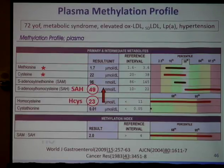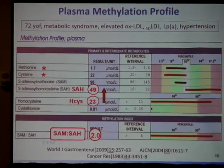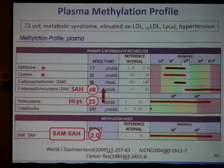That drives that reaction north. The increased SAH, which inhibits the methylation reactions, and the most important thing to look at there is the ratio of methyl donor SAM to the methyl inhibitor SAH, which is in really bad shape. This woman ended up having a triple bypass surgery. And SAH has been implicated not just in inhibiting methylation, but it's emerging as an independent risk factor for cardiovascular disease because it has much greater clinical specificity than homocysteine.